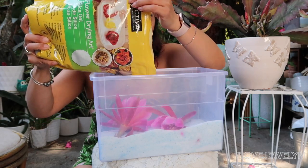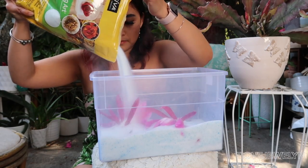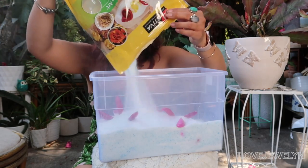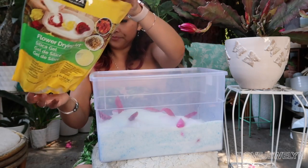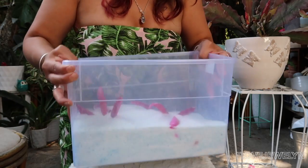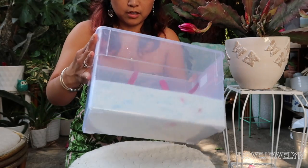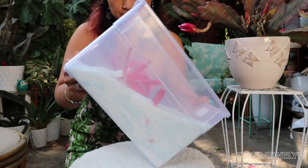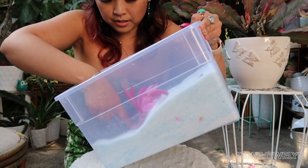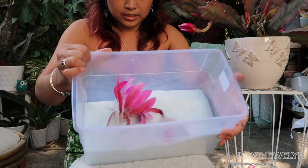This is my first time, so if I need to, I'll take it out and redo it again, just so that I get it done right. So now that I see that, I want to maybe get it a little bit deeper under so that it's fully covered. Let's do this. By doing that, it made it sink in deeper.